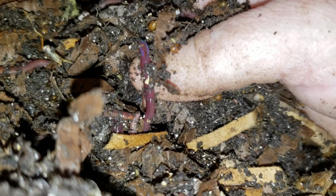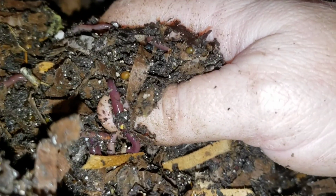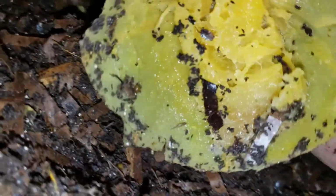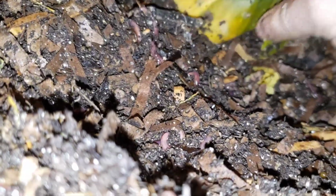There's a cocoon on my thumb there, another one on the back of my thumb, and one right in the crook of my first finger and my thumb. Well, I could do this all day, and I just might. So they have devoured. This was full yesterday, and now it is just a puzzle. So I have to feed them again.